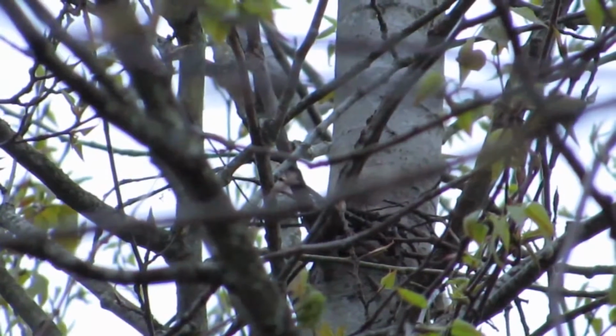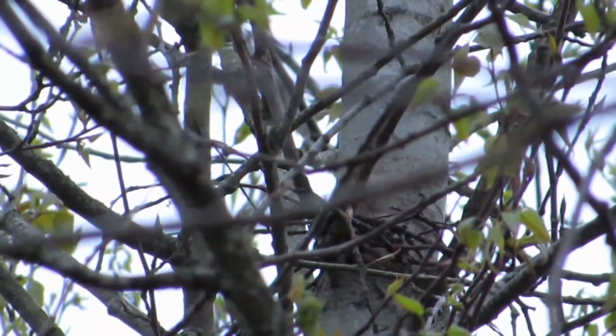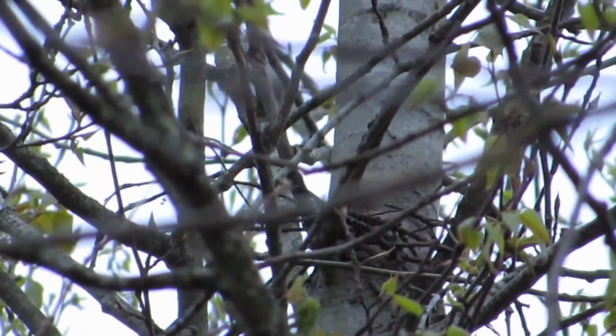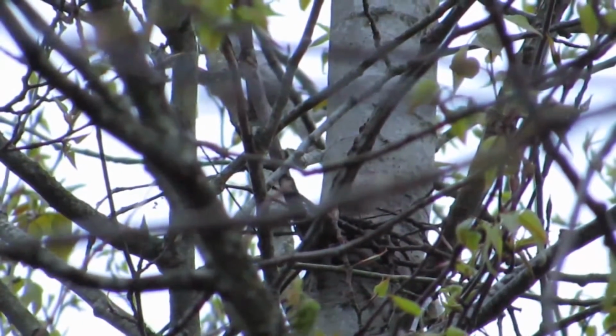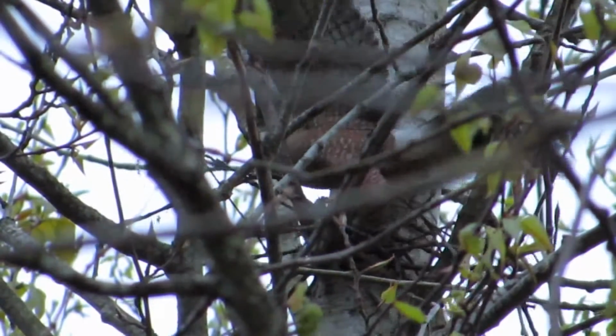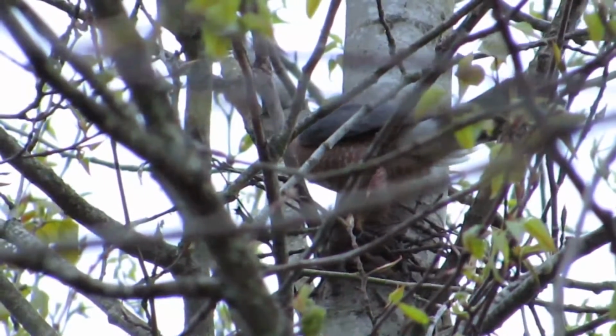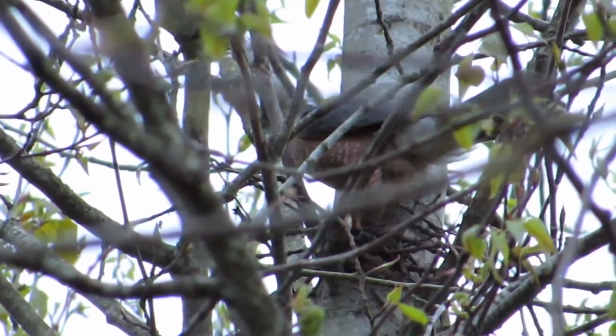Here comes the nasty crows again. They know the Coopers are back in the area. There he comes in. Yeah, they're going to rebuild it. Putting another stick in there. They've got a big job.